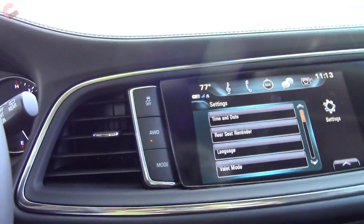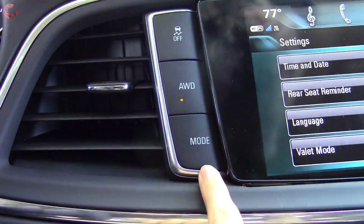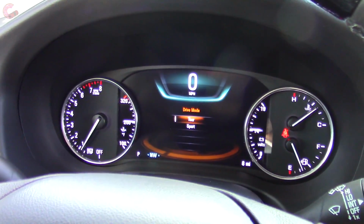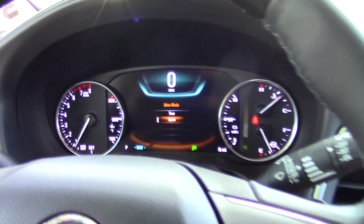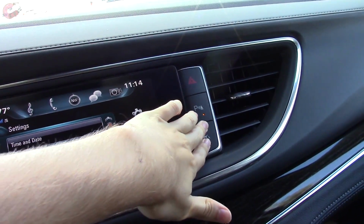Now next to the screen, you do have a series of buttons. This one here toggles on and off your all-wheel drive system, and then below it you have the mode button, which goes through your 2 drive modes, touring or sport. Then on your other side you got your hazards, parking sensors, and lane departure alert.